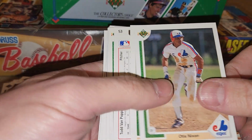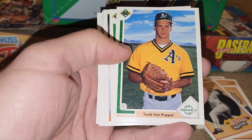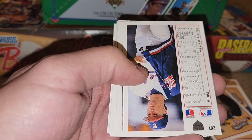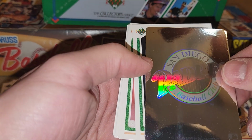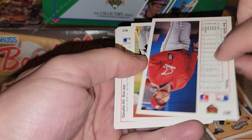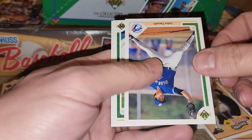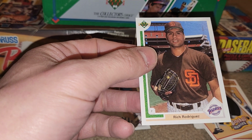Miller the 6th, Otis Nixon, Chuck Krim, Todd Van Poppel, top prospect. Back in 91, as a kid, you would have crapped your pants if you got this card. John Smiley, Eric King, Jeff Brantley, Padres again, Mark Grace, Neil Heaton, Brian Smith, Gary Ward, Glenn Allen Hill, John Cerruti, Luis Rivera, and Rich Rodriguez.